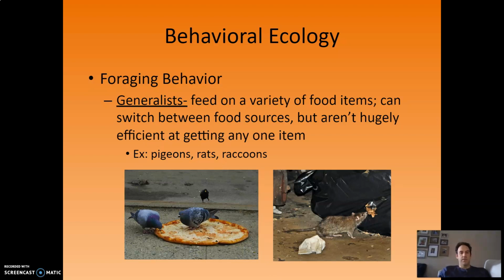Generalists versus specialists. So generalists feed on a variety of food items, and the benefit here is that they can switch between different food sources, but the cost is that they aren't hugely efficient at getting any one item. Pigeons, rats, raccoons are all generalists.